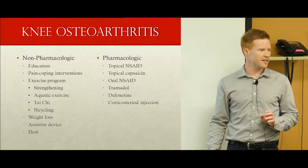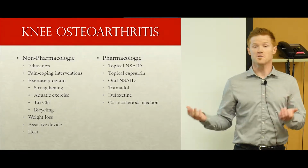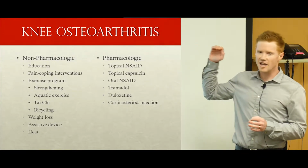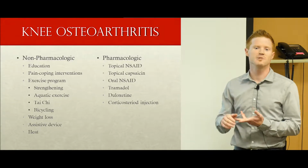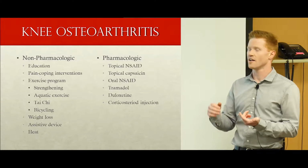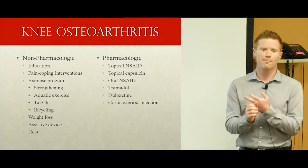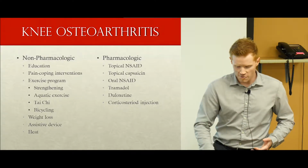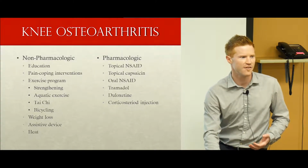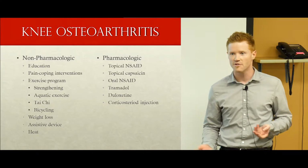So for knee osteoarthritis, what do we do? It's similar to the hip, to be honest, but there are a few more options you can take. Just running through the list again: education. Pain coping mechanisms, so again, mindfulness, CBT, and meditation can be very useful, not to be ignored. Exercise programming, strengthening, aquatics to take that extra load off the knee, Tai Chi. Now here's another one to add on: bicycling. Strengthening the quadriceps muscle can be very useful for controlling knee pain from osteoarthritis. Bicycling is quite good for that. On a stationary bike, if you feel comfortable, it can help.